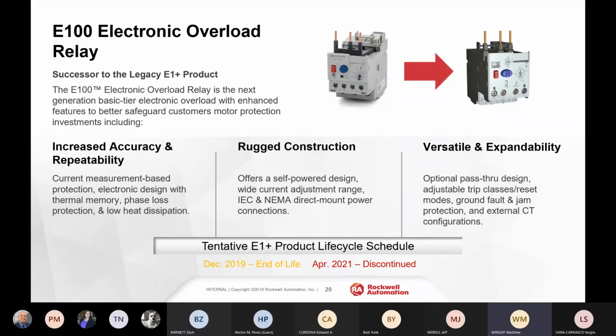There are some different optional versions like a pass-through design, and then adjustable trip classes, reset modes, ground fault, jam protection, and an external control transformer configuration. So there's a lot more versatility with the E100s. Next slide.